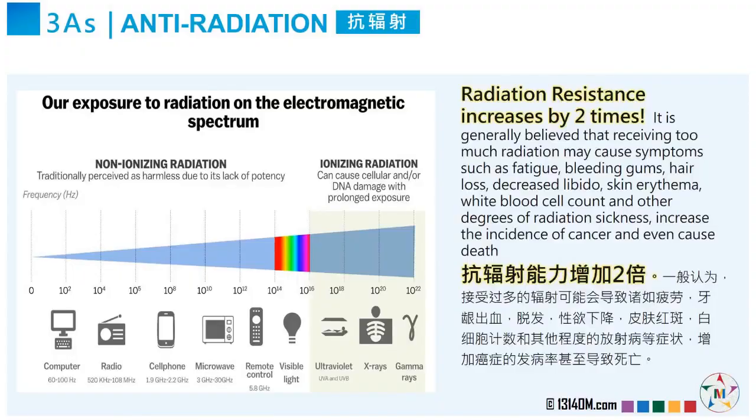Through numerous researches of consuming terahertz functional water, it has been found that it can increase our body radiation resistance by over 2 times. This is important as radiation will cause symptoms such as increased fatigue, hair loss, bleeding gums, cell mutation, and other degrees of radiation sicknesses.